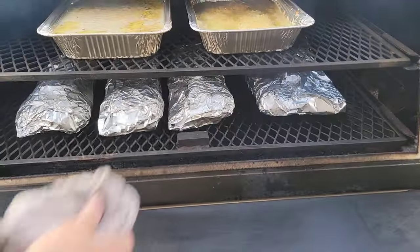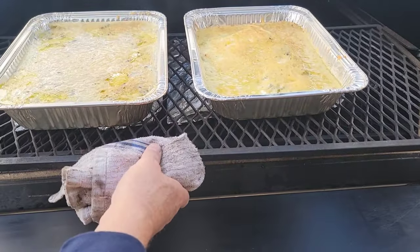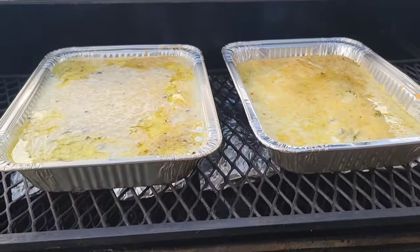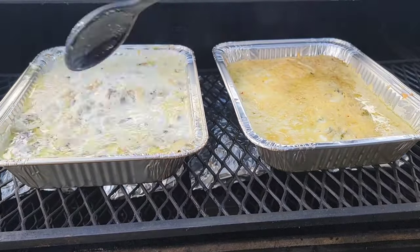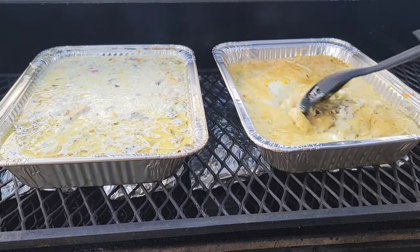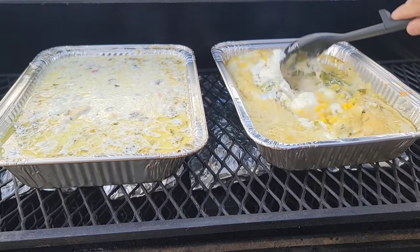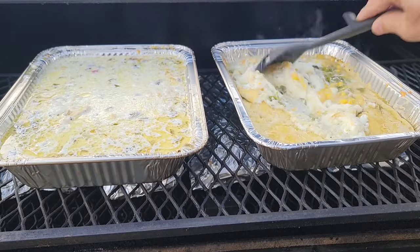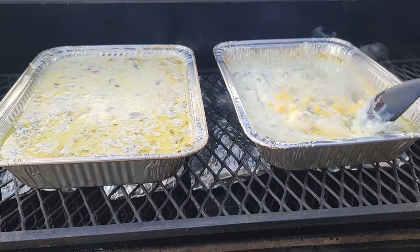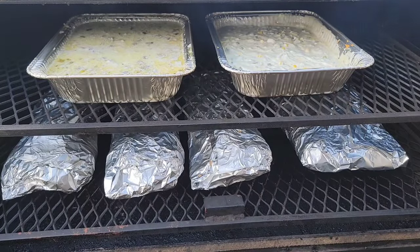1 hour in for the cheese. All right, look at that. I don't wanna tilt it too much. Let's move you in here. This is the cheese dip. Cream cheese and the pepper jack cheese and the corn, sour cream. It's coming along nice. The ribs got about another 30.